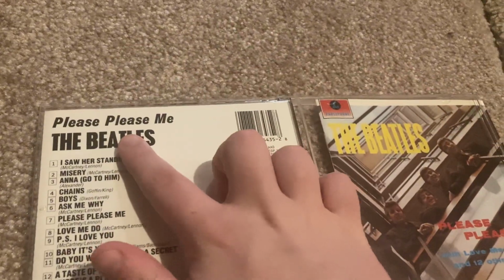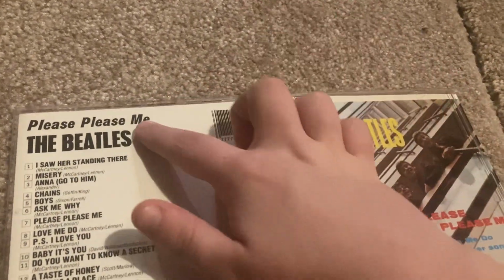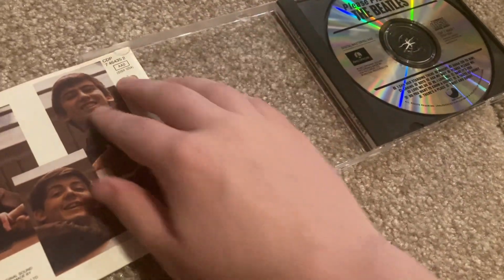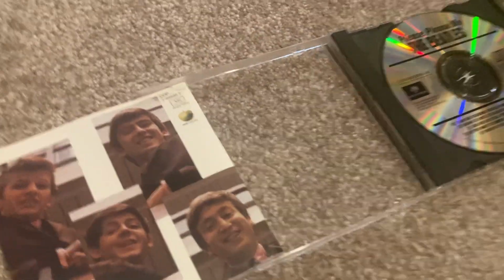So then I looked at the spine, and the spine has the italic. But why would this try to be replicating that, but then that doesn't replicate this? And once you notice something like that, you just start to notice it on all of them. Beatles for Sale, for instance.